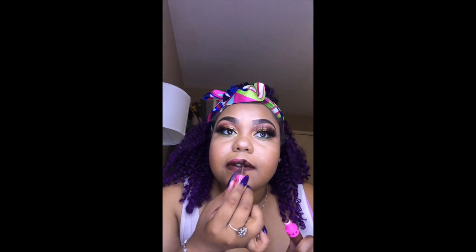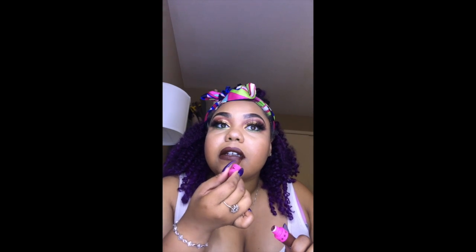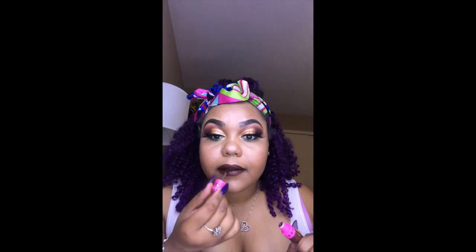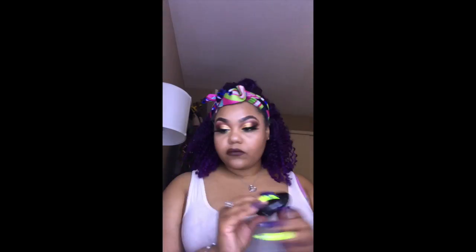So I know what color this is. I'm using my Jeffree Star mini lipstick palette thing, and that's Dominatrix. I don't know how to say it, y'all. I don't know. But I'm putting that on top there and just giving that a good little look. It's so cute. I'm just feeling like chocolate, baby.